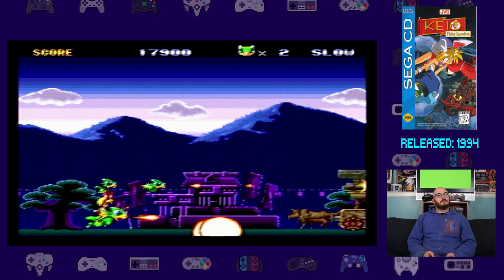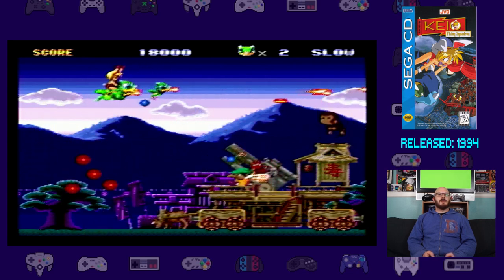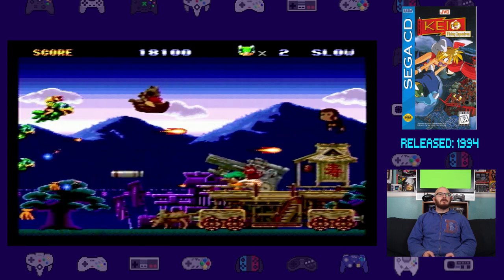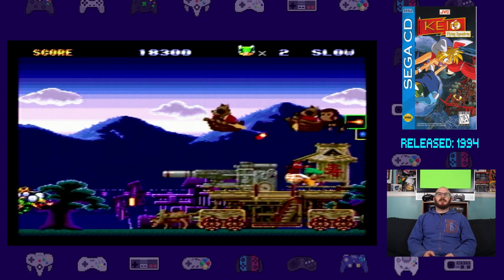What? Okay, fighting a cow. Pulling a carriage. Oh, whoa! I did not see that missile. That was lucky. Okay, let's kill this damn monkey. Stop throwing freaking... Oh, bananas! Shit, he got me.